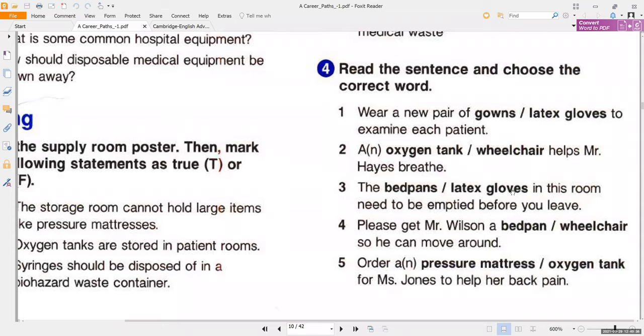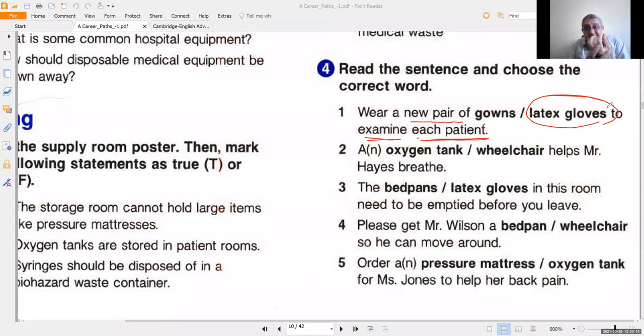So number one, correct. Wear a new pair of gowns or latex gloves to examine each patient. Not a gown, it's latex gloves. To examine means you have to touch the patient. You have to put your fingers on the eye, open the mouth, see the skin, see the body, the chest. So you are going to touch. So you need these latex gloves, the special gloves.